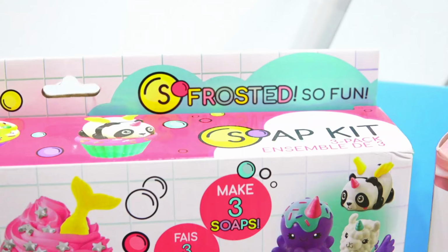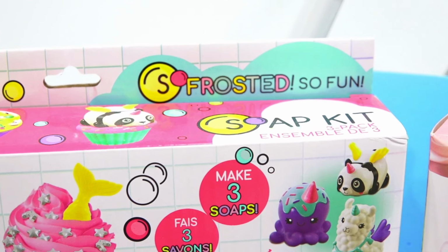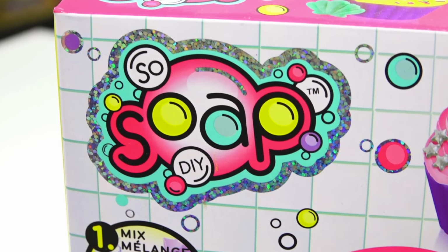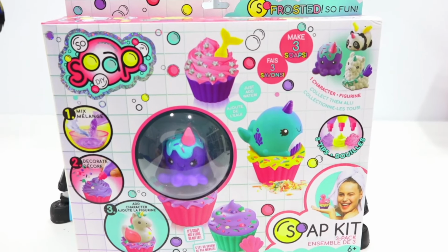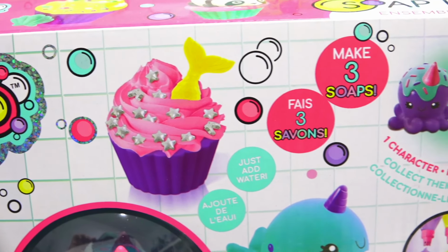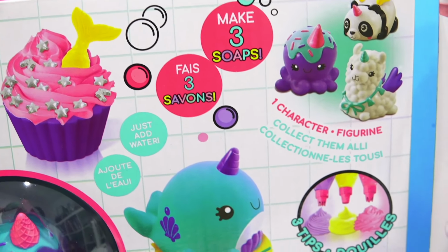But Jackie, what are these kits? I'm glad you asked. The first one is called So Frosted So Fun Soap Kit. Holy moly, there's a lot of S's here. This soap DIY kit does look really cute. However, my biggest concern on this one, as usual, is that the items on top are photoshopped. This cupcake soap thing 100% looks photoshopped. So I'm kind of curious.